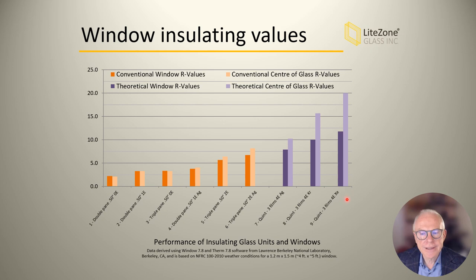That's because the overall window insulating value is limited by the fact that it's still using an R3 frame and still has the same thermal losses at the edge as this very poor R3 window. So we can come up with R20 center of glass, but the overall window value pretty much tops out at something less than R12 because it has the same poor performance at its edge, only R3.